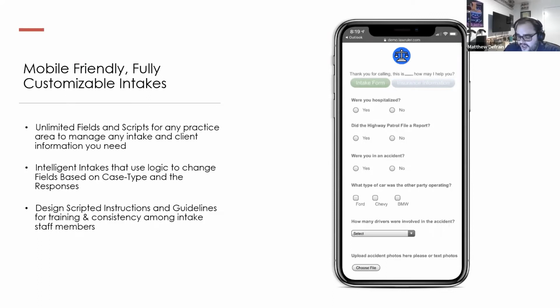You can trigger automation. One thing PI attorneys specifically like a lot, if you have certain questions that make it a high profile case, like were you in an accident? Yes. Was it with a commercial vehicle? Yes. Was it an 18-wheeler? Yes. Were you catastrophically injured? Yes. That right there can send an immediate alert to the attorney that they've got a high profile client on the intake form, prompting them to call and follow up with that client immediately. This way it doesn't lose them.